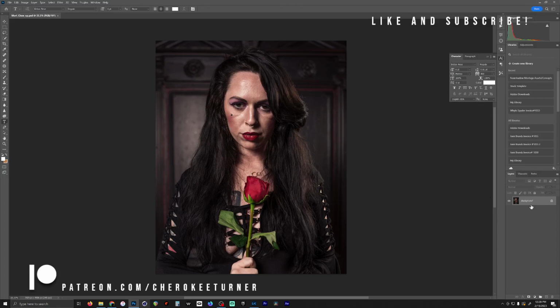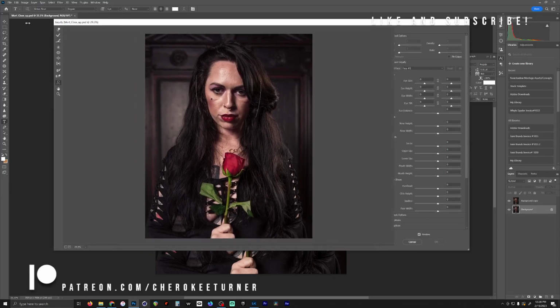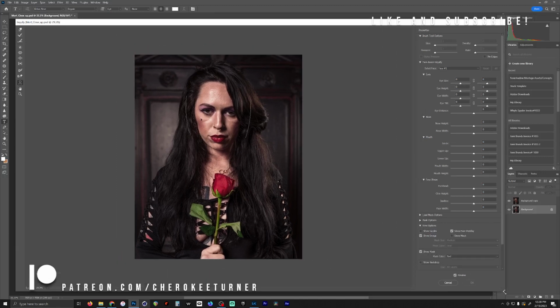Cool. Now right off the bat, first thing I'm going to do is duplicate that layer. So this layer will always stay the same. No matter what I do to it, it won't be as destructive as changing that first layer, because we do not want to destroy everything that we've worked towards. All right, so first off, I'm going to go ahead and liquefy my layer. We're going to make a few changes. We're going to shape her face just a little bit. Not too much to where she looks completely different, but just a little bit.